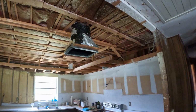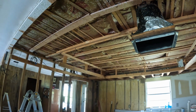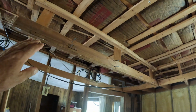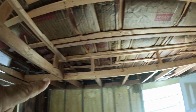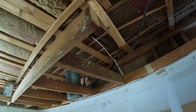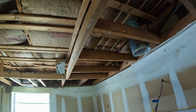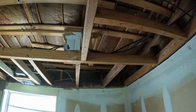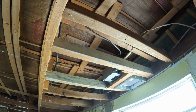So, we still have that partition to take down, the rest of it. Yesterday we did a lot of the ceiling in the kitchen. We still have this section here to take down. This whole area here and that one. As you can see, several more boards are holding it. A million more nails up there too. We gotta take all that down. And the light.